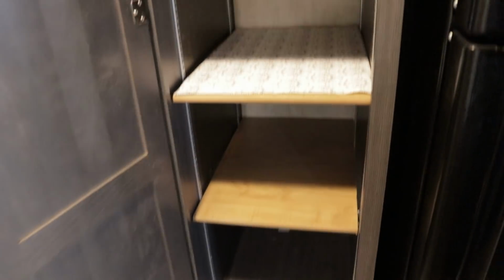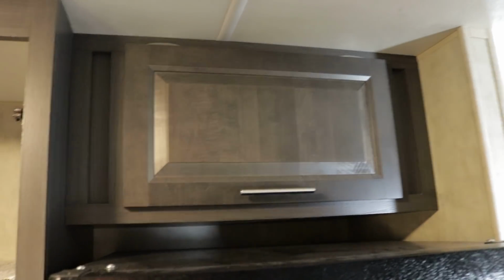I do want to point out the pantry with the full adjusting shelves. Lots of pantry space, and you do have more storage space above the fridge.